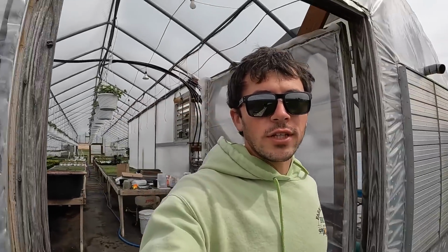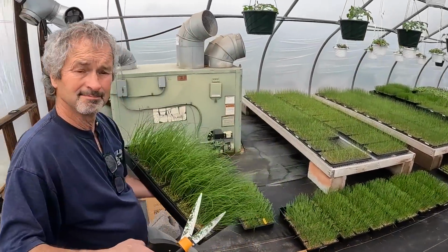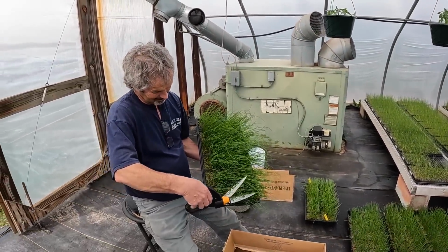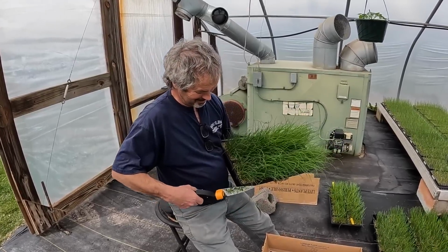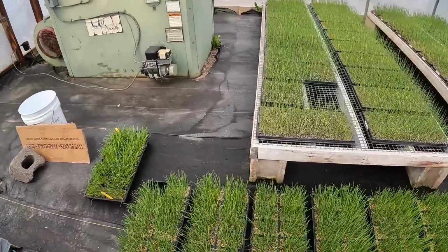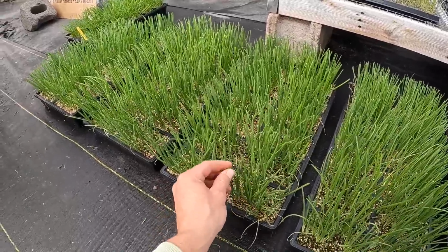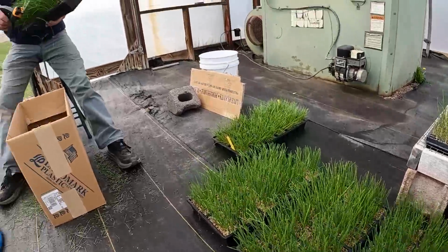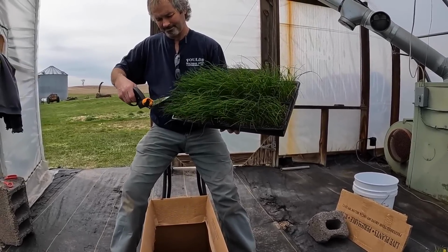Over in number 2, I think Dad's trimming onions. Are they chives? They look like it. Yeah. So chives and onions kind of look similar when they're small. These are onions. They just have a thicker stem to them. There's a lot more chives in each cell, and they're obviously not as thick.